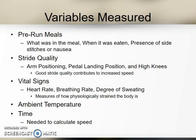I also wanted to examine his stride quality, specifically his arm positioning, his pedal landing position, and whether or not he displayed high knees while running. Because after all, a good stride will contribute to increased speed for sure.